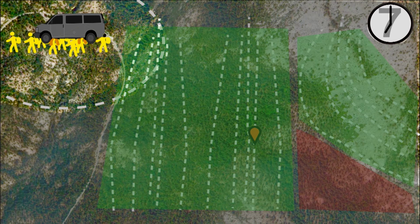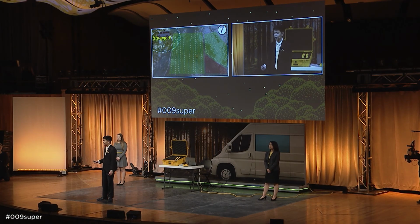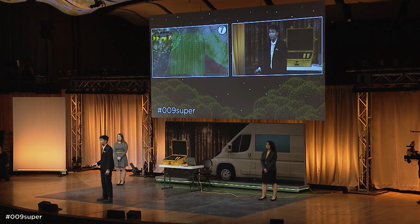As you can see, there's a missed area. This would cause for a second search, which could potentially cost up to $30,000 per day. And that's why we designed Coordinate.